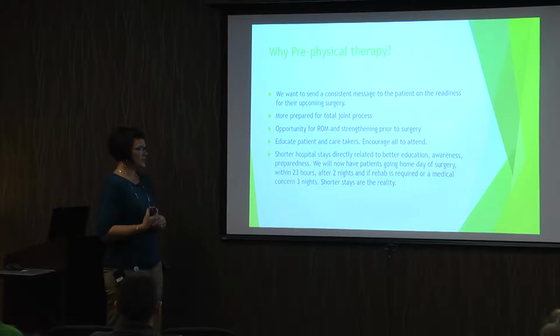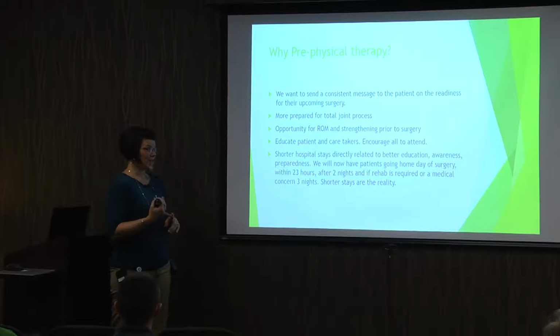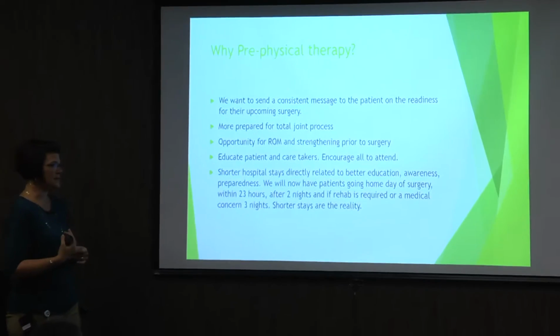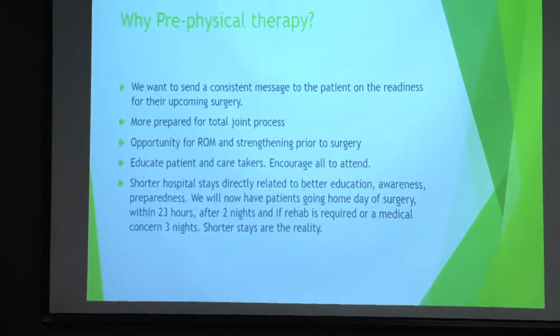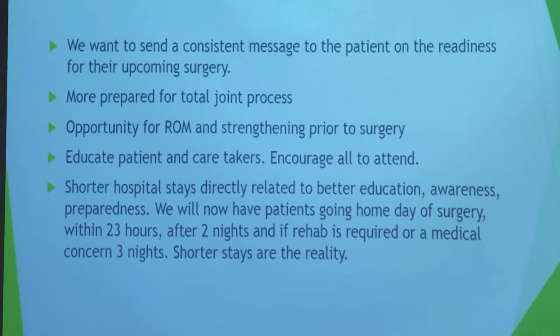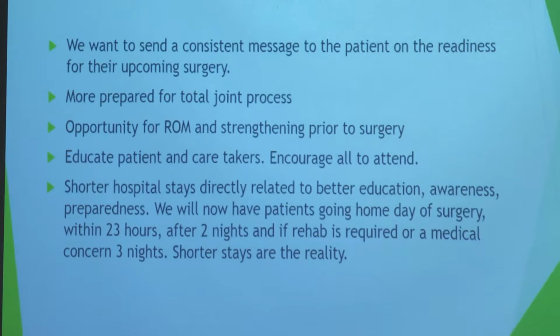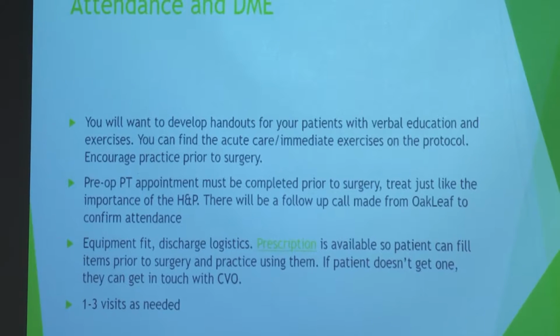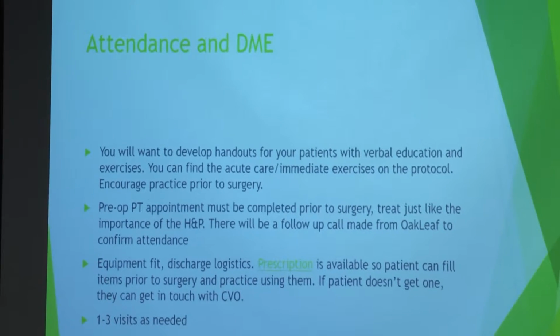So the shorter hospital stay is directly related to better education from all of us, all staff members, nurses, therapists, MDs, awareness of what the procedure is and how it can be handled, and preparedness for all of the above. And we have a lot to juggle. We have patients who are going home the same day, 23 hours, 2 days later, 3 days later, and just making sure that we're keeping that patient in the know on what their plan is and how to get them ready for that.